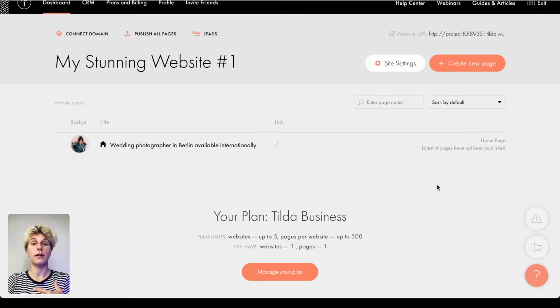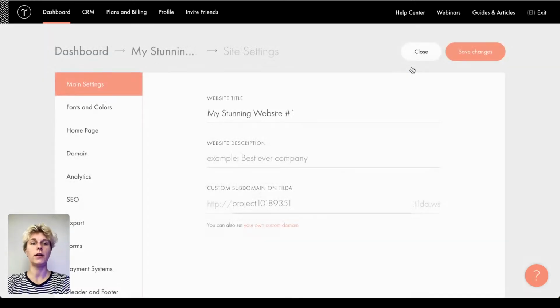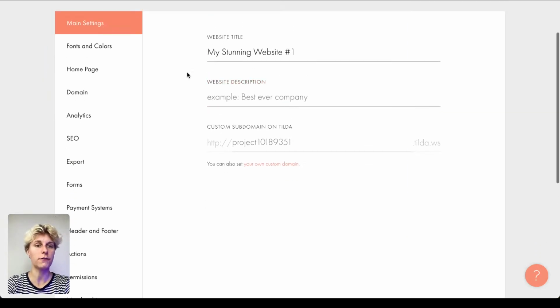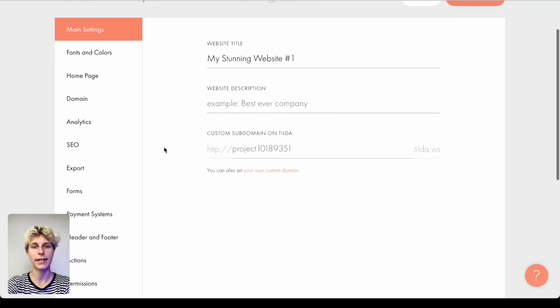Now, if you think about the settings of the entire website, so the entire project, then you can go into the site settings. This is the big button just next to the create new page button, right? The white one, site settings. So we go there and we have a lot of different tabs on the left, which I will give you a quick overview of right now.